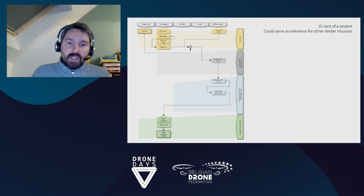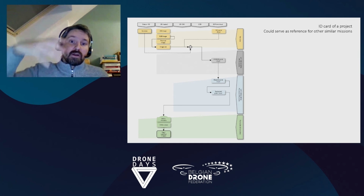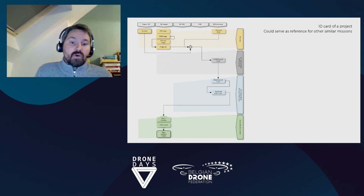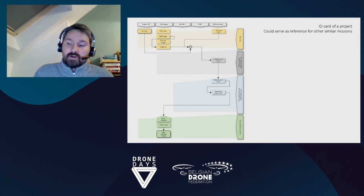At the BBR, we worked a lot on those workflows, and we tried to provide an ID card of a project, meaning that for each mission, we have a typical workflow starting from site data up to what we call shareable deliverables. Most people do not need the actual point cloud, but they would prefer a processed output, meaning images, orthoviews, or even virtual visits of the model. And this notion of data transformation is really useful.